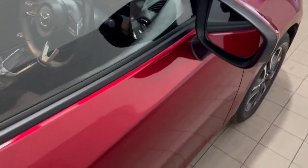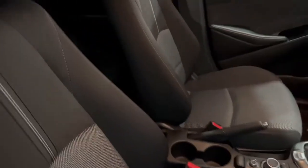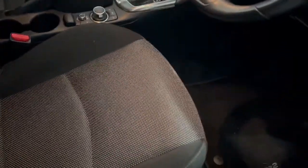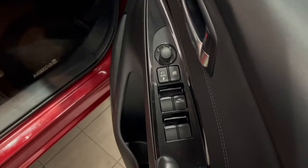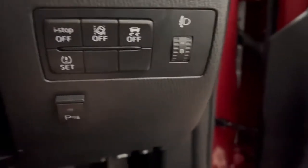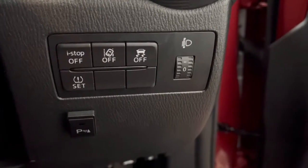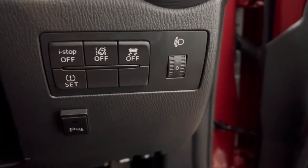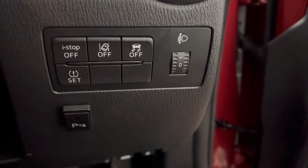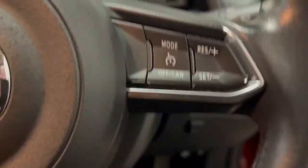Power folding door mirrors. And looking here, you've got this beautiful black cloth hard wearing interior in really great condition. Minimal wear on the seat bolster. You've also got electric windows all round, electric power folding door mirrors, as I've said, and one touch facility on the driver's window. Really high spec vehicle this. Sitting inside it, first switch we come to is for the front parking sensors, but you've got switches here for Mazda's stop start technology, lane departure warning system, traction control and tyre pressure monitoring system, as well as headlamp levelling. This is a really high spec car.